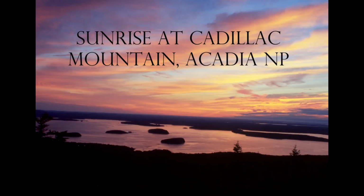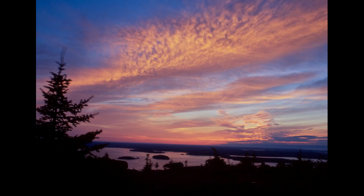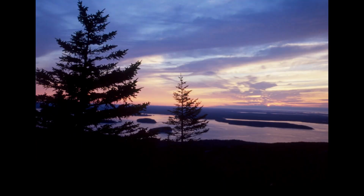Our next stop is in Acadia National Park. Here we're going to visit Cadillac Mountain for sunrise. In order to do this during the height of the tourist season, you're going to have to get a timed entry pass from the National Park Service at recreation.gov.